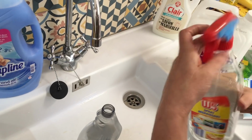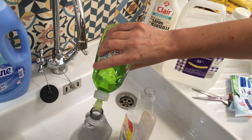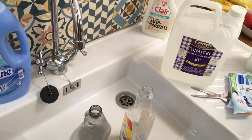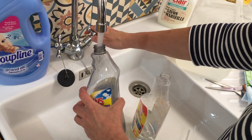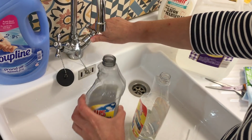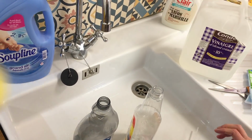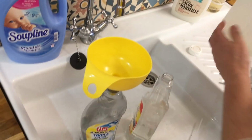I'm topping them all up here. I put the smallest squirt of washing up liquid in. You'd blink and you'd miss it. I then half fill them with water and the rest of it is vinegar. If you had smelly vision, you'd smell it. It takes my breath away, French vinegar. Very strong, but it's excellent. It degreases windows, it cleans mirrors, it's brilliant.